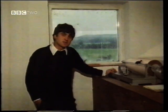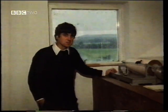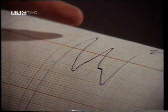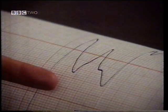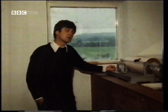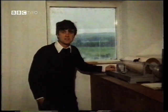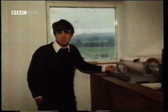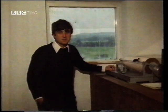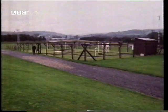Now, the river hydrograph is perhaps the most valuable piece of information that we can get about the behavior of the river. Not only does it show us peak and minimum flows, but it also tells us a lot about the natural properties of the local catchment area. We're going to be looking at this river hydrograph in more detail later in the programme. But there's one other vital piece of information that we need to go with this, and that's rainfall measurement.